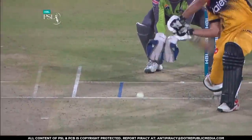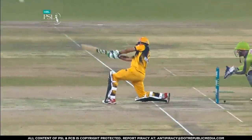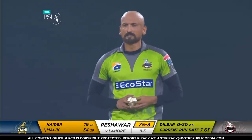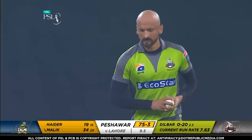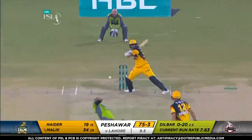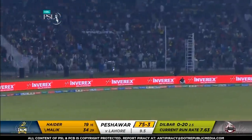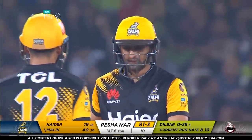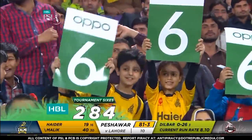He's bowled the wrong one first up, and Haider has dispatched it with such authority. That's the young talent from it. Can you prevent the boundary off the last delivery? What a shot! Oh my word! The HBL six counter moves up a notch to 284. Halfway stage, 81 for 3.